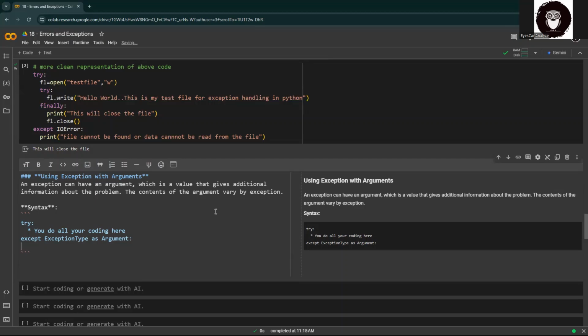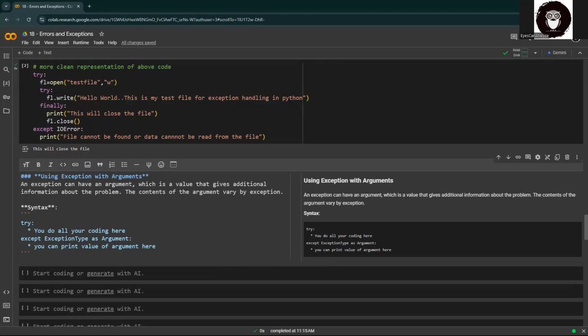Then here you can have your except argument code. So you can print the value of the argument here. So if you write code to handle a single exception, you can have a variable followed by the name of the exception in the except statement. If you are trapping multiple exceptions, you can have a variable follow the tuple of the exceptions.